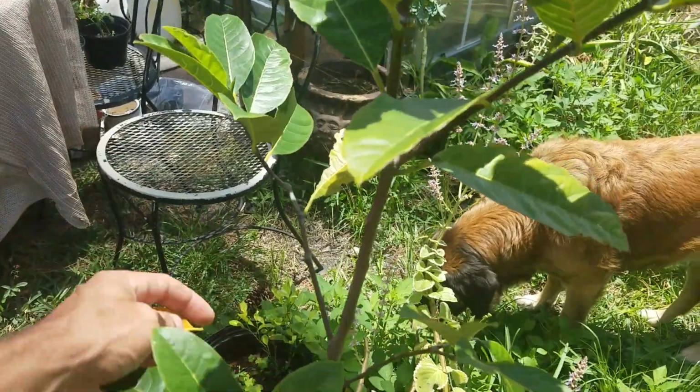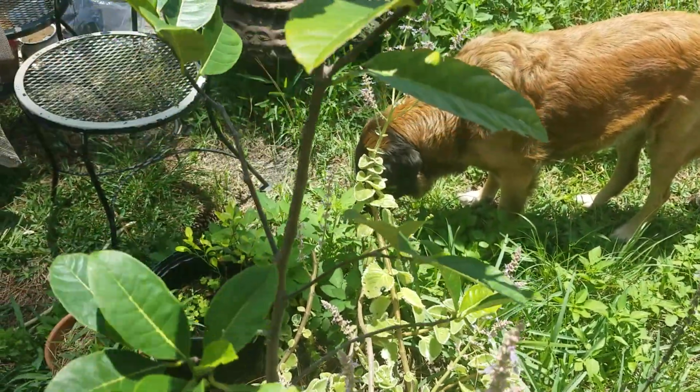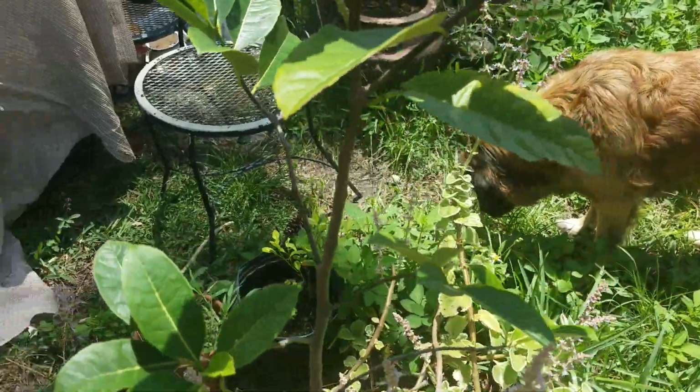This fruit can get up to 100 pounds. So, and with that being said, my big dog that pees on everything.